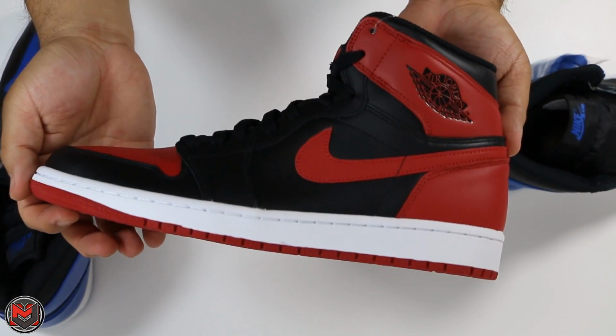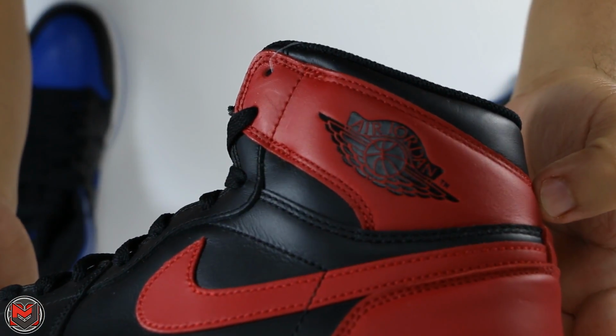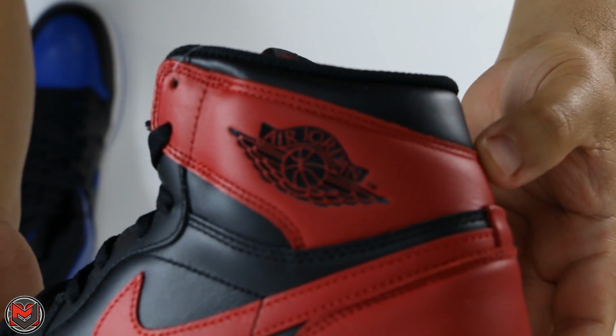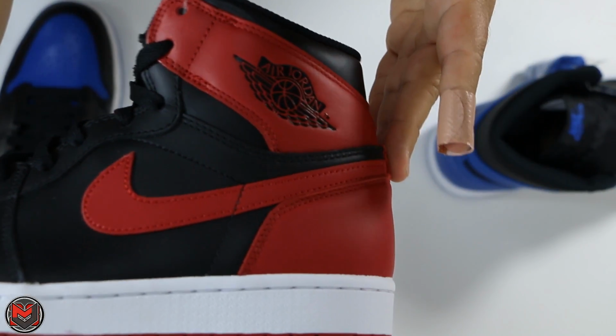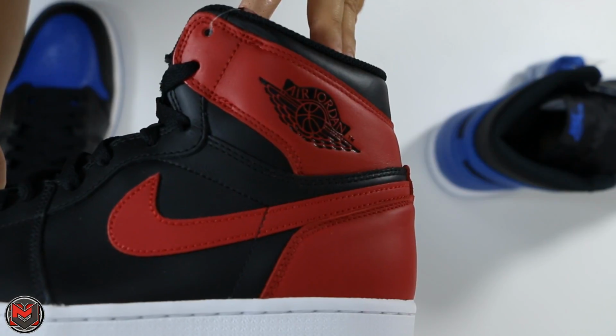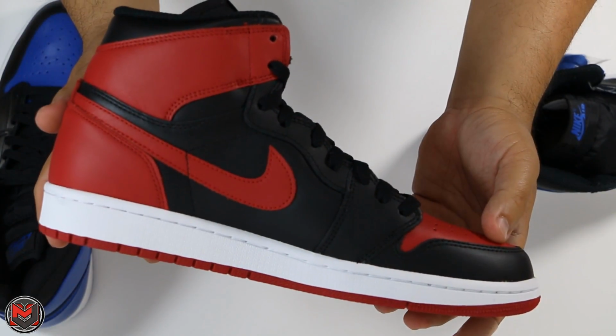Here's the 2013. We have the smooth leather on the swoosh, the Air Jordan logo up top and a little bigger. Also, instead of the straight back, we get just a bit of straightness up here, and then it curves up towards the Achilles at the top, and then the medial portion of the shoe.